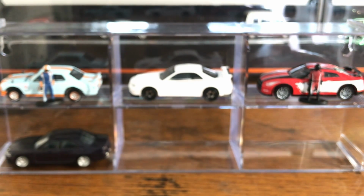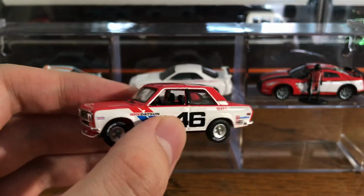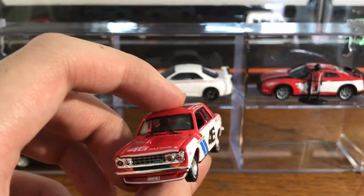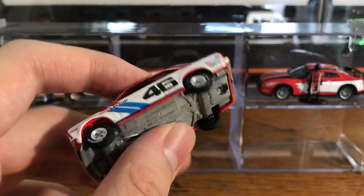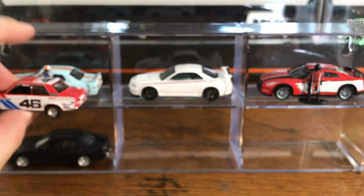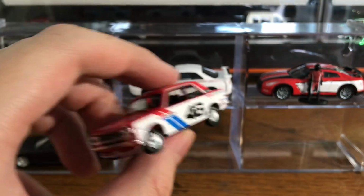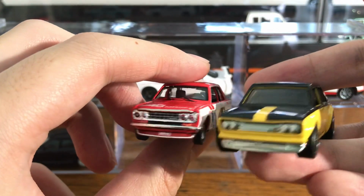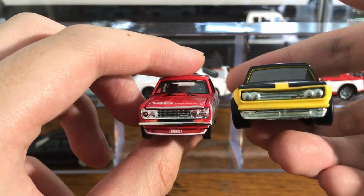Alright, yeah, see, this is why I don't do it. I'm scared of what might happen, but I don't think anything broke. It's a bit tight, but you can see the inner cover sits very flush. It's not like the Hakosuka Skyline you see back there. It's quite a nice little thing. It's actually a little bit smaller than the Hakosuka. And you can see with the Hot Wheels version, Hot Wheels is just so much wider than it's supposed to be.